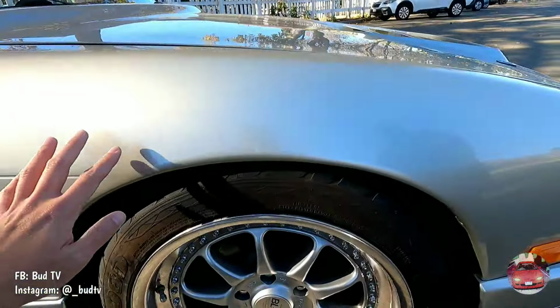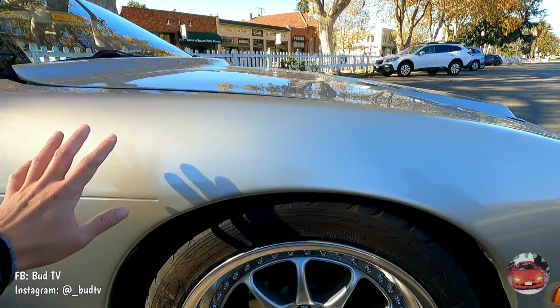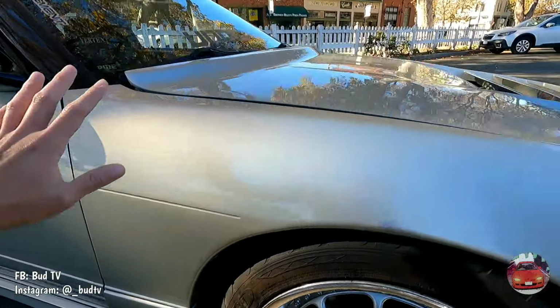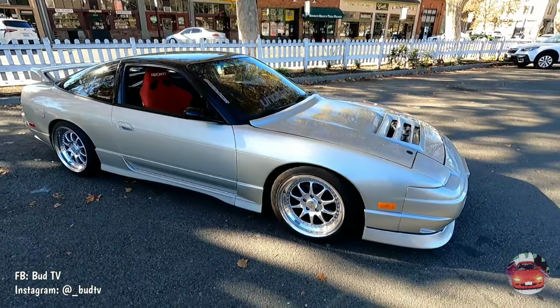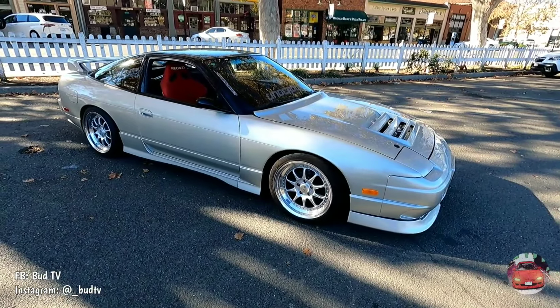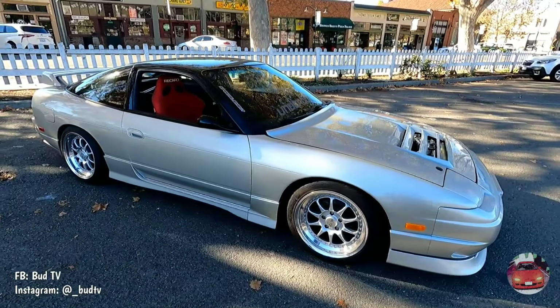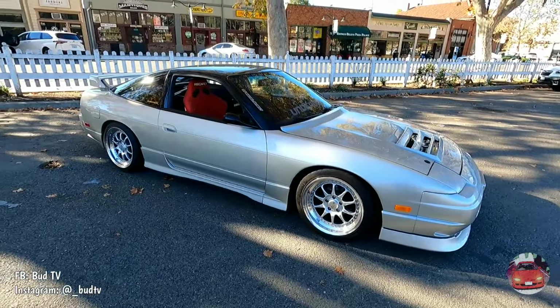As you can see, the color suits it really well, and it brings out all the details of the car. So this is a perfect color for this 240SX, the S13. Right? S13. Okay. Sorry, I'm stumbling a bit, guys. But yeah, we'll start with the exterior.